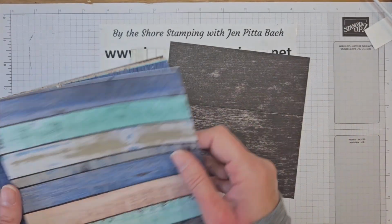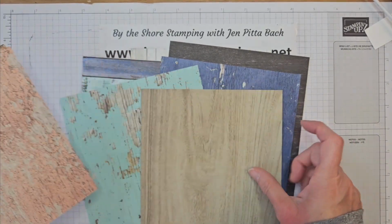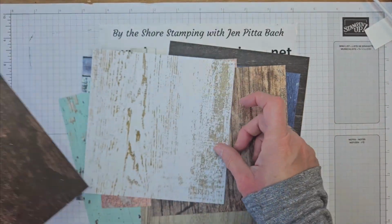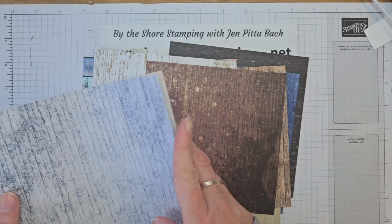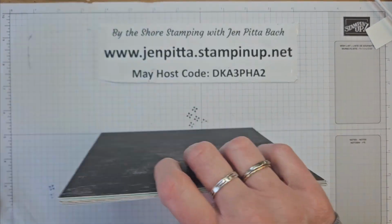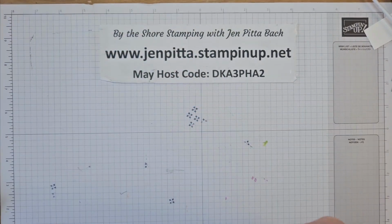This is also 12 by 12. We used this with the birdhouse, the country birdhouses. This is also a double. It's a mega suite. It's got 2 stamp sets and dies and 2 packs of paper. And some coordinating ribbon, I believe it is. So that's Country Woods. And then also part of that collection is Country Lace. Let me show you that one.